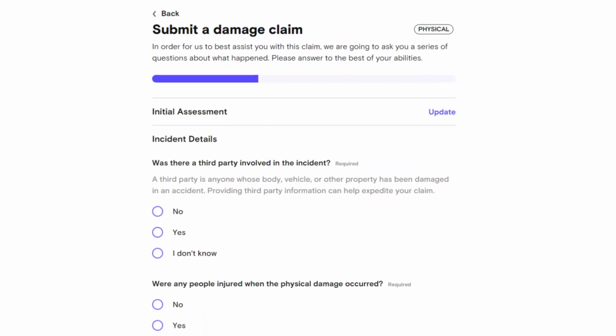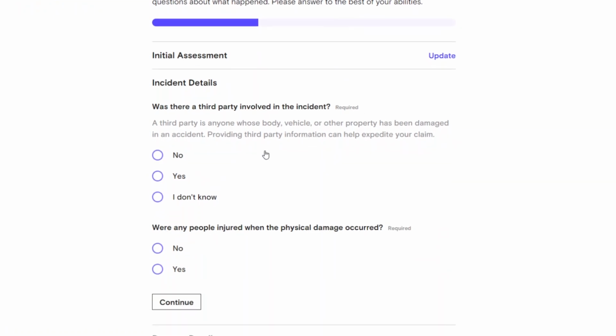Was there a third party involved? I don't know. Were people injured? Now this question is required, and I usually hit no unless the guest discloses otherwise.